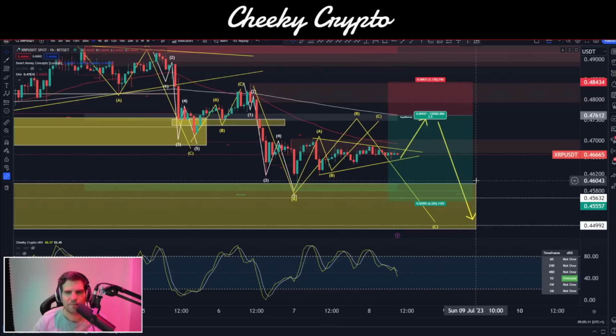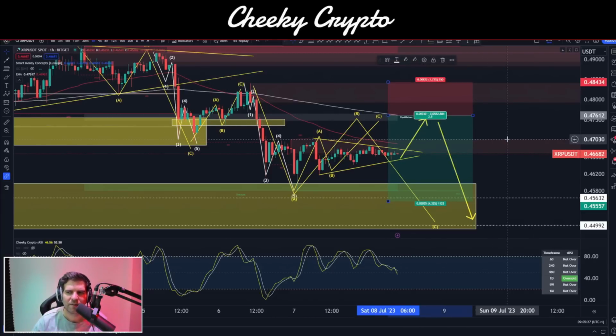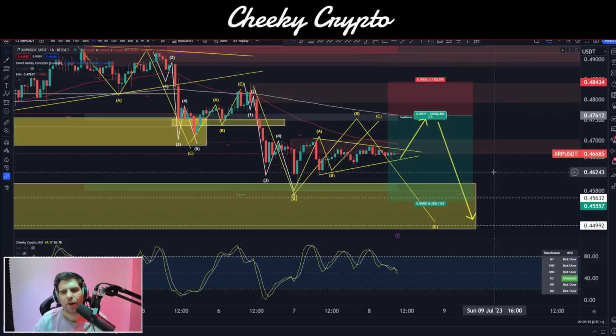That it has to meet my requirements here, otherwise it's just a waste of my time. I'm not going to pay too much attention to it. So if it comes up towards our 200 EMA, let's say 47.616, I would enter into a short, and I would put my stop loss up here at 48.434, and I'd put my TP somewhere down here at a 2.5 risk reward ratio, which would be approximately 45.5, right? That would be how I would approach it.